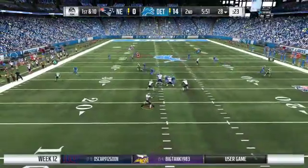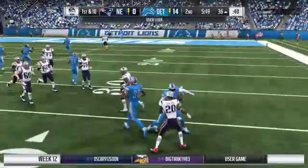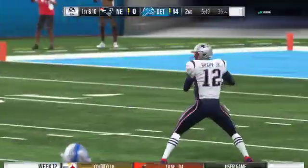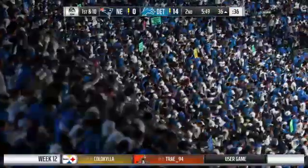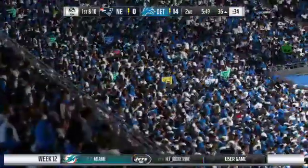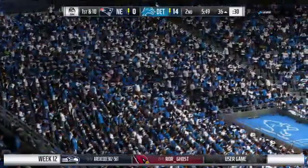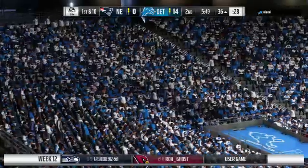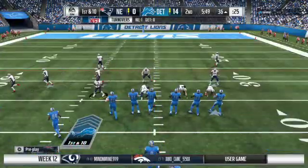They'll try and start this drive in the air. He rifles one that's intercepted. Picked off by the linebacker, Jared Davis. And they take possession of the football and have it at the 36-yard line. So from the 36 now, 1st and 10.